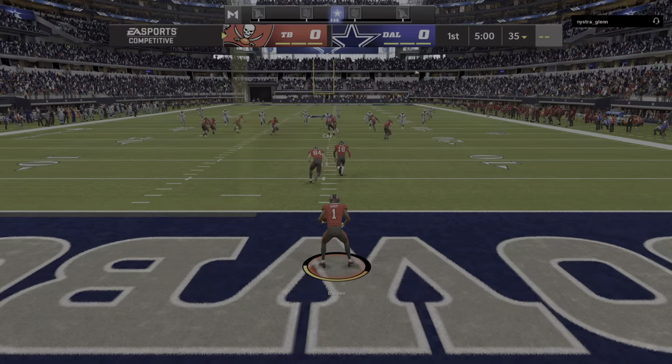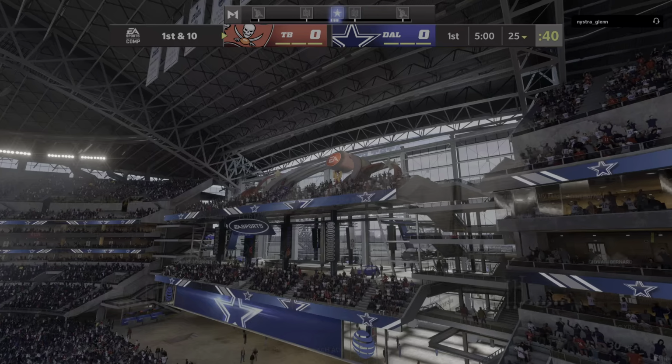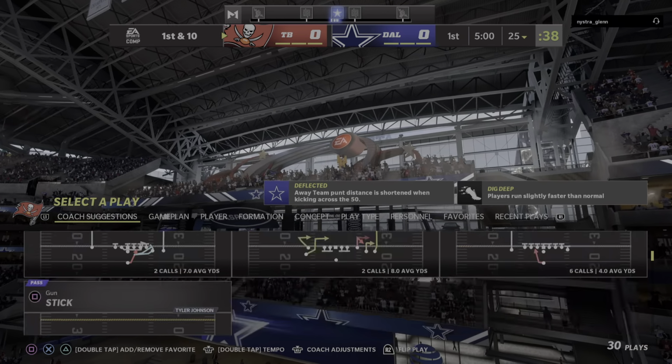Greg Zuerlein's got it teed up, and off we go from Arlington. And he opts to not bring this one out. The first drive will start at the 25.